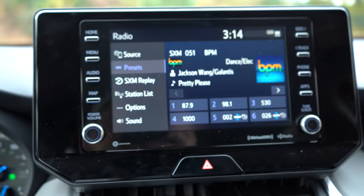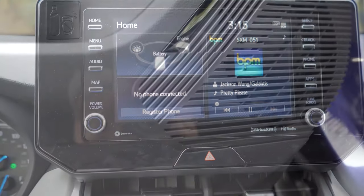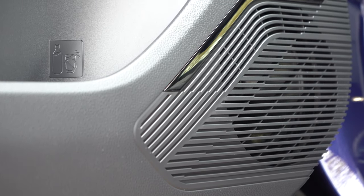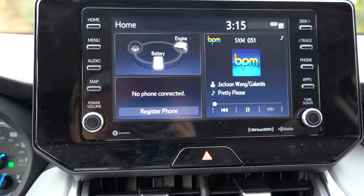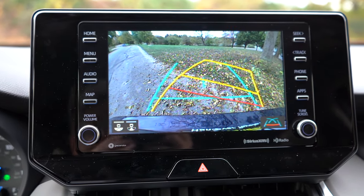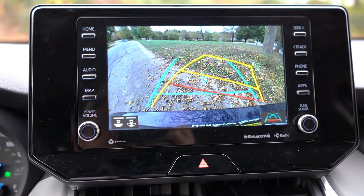And by the way, when it comes to the sound system here on the Venza, you will get 6 speakers if you were to go with that 8-inch screen. However, you will get a 9-speaker JBL sound system if you were to go with the 12.3-inch screen, and that does include a subwoofer and an amp as well. But then the last thing I wanted to mention to you guys on that tech display at least is when you do put the Venza in reverse, you of course will find a rear view camera coming standard across the board, letting you know who or what is behind you, which is always going to lead us into safety.